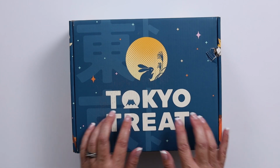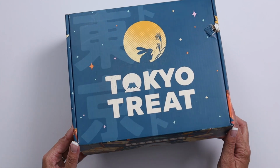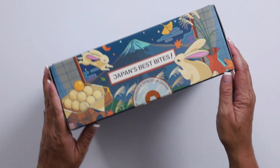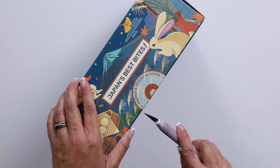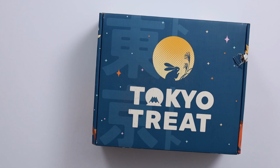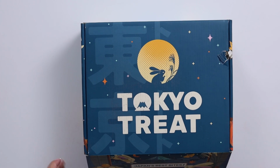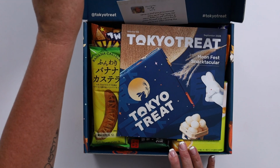I am so excited to break into this box. I was asked by Tokyo Treat to do a little review. So let's see. I'm gonna break that seal. Yay! I'm so excited. This is full of yummy treats from Japan.